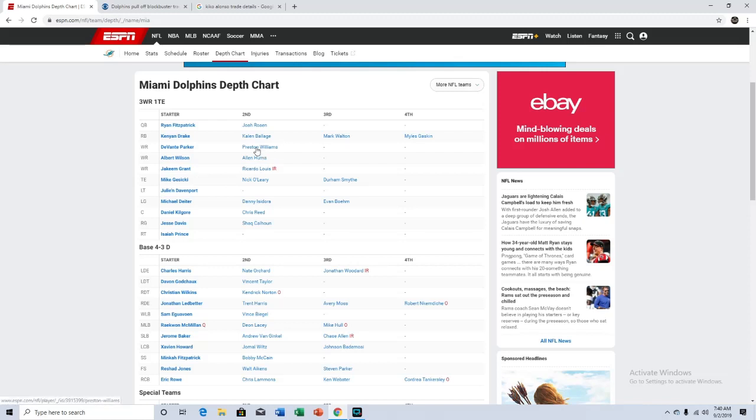I think that this starting lineup isn't too bad. I think Preston Williams is eventually going to start getting some playing time. I'm really not a big fan of Devante Parker. I think this is going to be a pretty bad football team, I'm not going to lie. And that's coming from a Dolphins fan. But it is what it is. Looks like we're in total rebuild mode. So, hey.